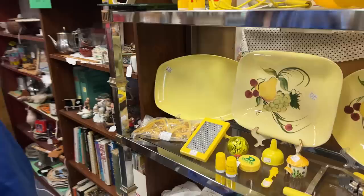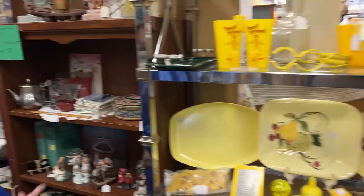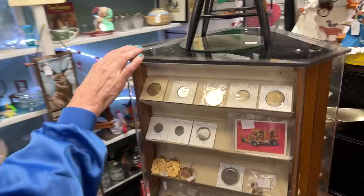All this yellow. I've never been really attracted to the color yellow. It's not a color that resonates with me. And that's okay. If you love it, love it. Love it like I love blue.